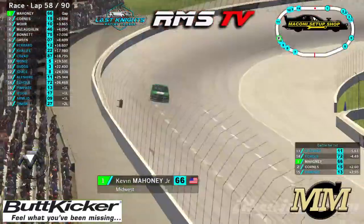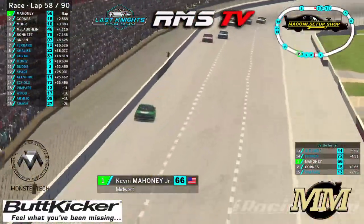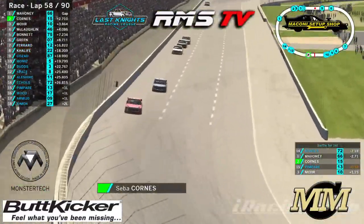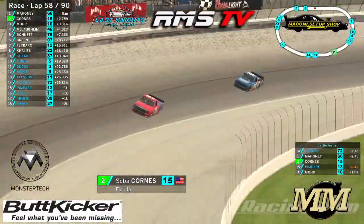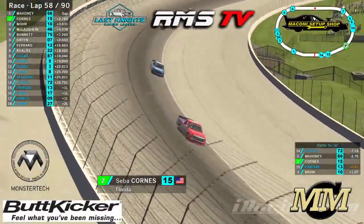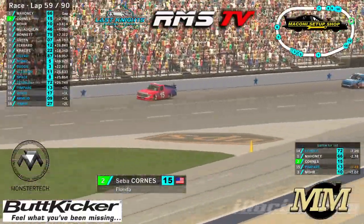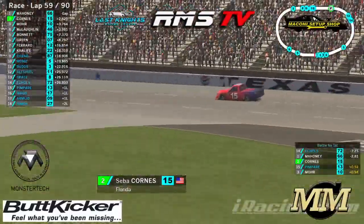Meanwhile, up the front, your leader, Kevin Mahoney Jr., now has a 2.6 second gap on second place Seba Corns. There he is right there. You can see how far behind he is. Boy, he is really extending that lead. He is definitely going to maximize that gap for what very well could be a final green flag pit stop.